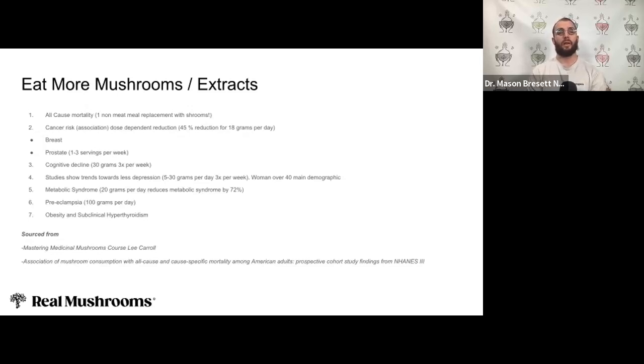And then there are a lot of studies in the metabolic syndrome and metabolic functioning world. There's a little bit of study on preeclampsia, which is something we don't actually have a lot of good medicine or natural therapeutics for. That dose was very high, but it's just an option if you have any fertility patients or any patients that have that condition. Mushrooms are something they could incorporate into their diet to help that condition out.